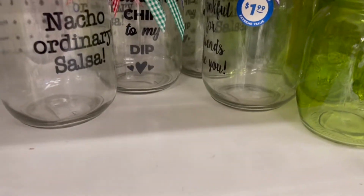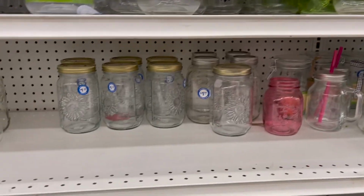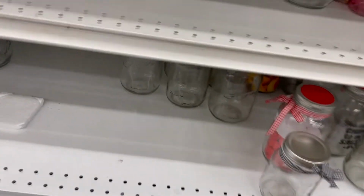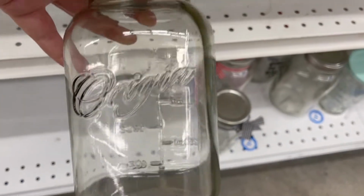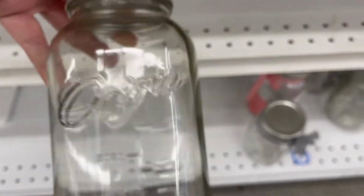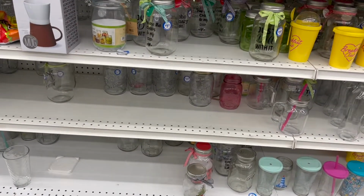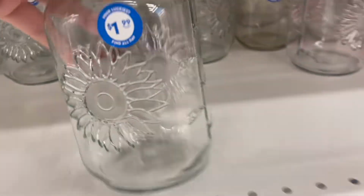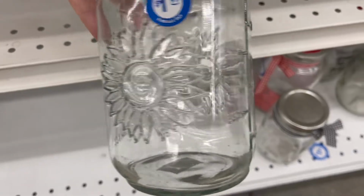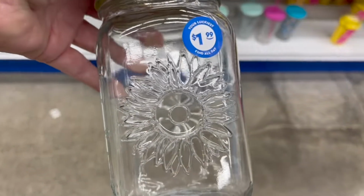I'm definitely here for the jars, and they do have some for $1.99. They had quite a bit of variety, but I'm looking for something a little bit plainer and something that the person that I give the gift to will want to reuse. Something maybe like this, which is not bad. And at $2, it's a little bit more than I wanted to spend, but that's definitely the size of jar that I'm looking for. And these actually, with the little flowers on them, are perfect. So I think I'm going to pick up a couple of these.